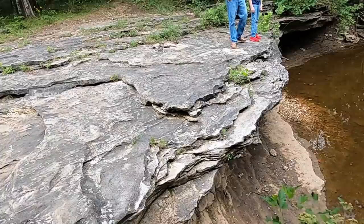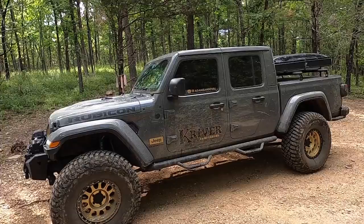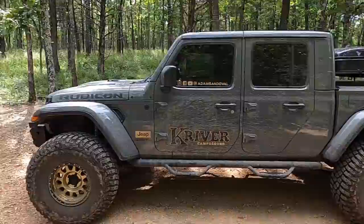This is a beautiful spot, man. Oh, look at that. That's gorgeous. I don't think I'd want to swim in that right now, though. Looks pretty stagnant. But when it's rolling, I bet you it's great. Yeah, man, the Jeep is getting dirty. Little mud, little dust. The way it's supposed to be. I like it when it looks like this.